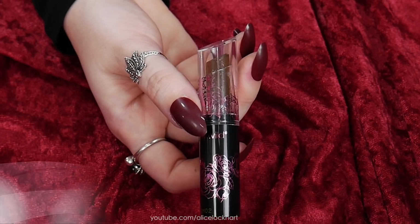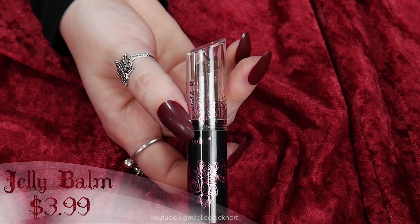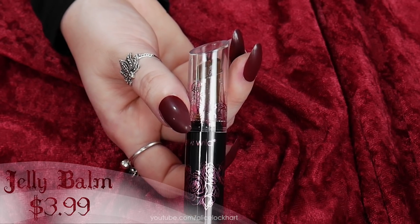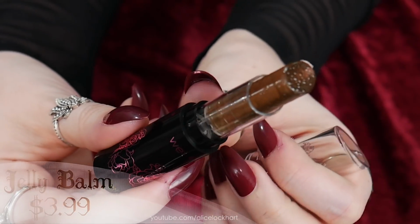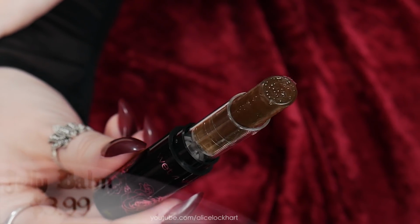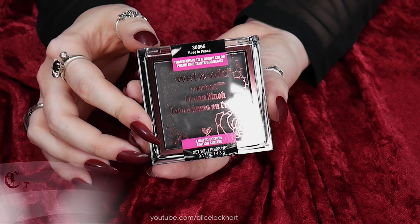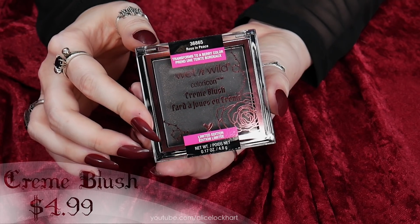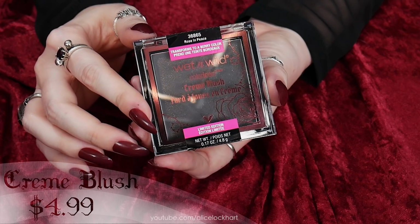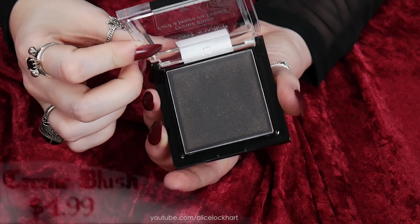Rebel Rose Perfect Pout Jelly Balm for $3.99. It has a blend of vitamin E, sunflower seed oil, virgin passion fruit seed oil, argan oil, and then Rosa Damanesca Flower Extract. The pH-activated ingredients within the balm's translucent black jelly transform into a pink tint when applied to the lips. Here we have the Color Icon Cream Blush, $4.99. A black cream blush that transforms into a flushed berry color on the cheek with pH-activated ingredients that adjust to each person for a unique custom color.